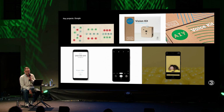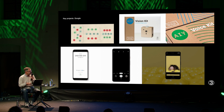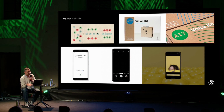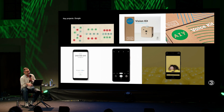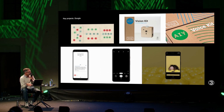This is a camera. There was also a speech recognition cardboard box, building on the legacy of Google Cardboard. And then I also got to work with teams on prototyping new features for the Pixel phones that used on-device intelligence. So this is not AI going up to the cloud, but AI working on your device locally. It was mostly work with the sensors on the phone. So this is telephony work for Google Duplex.